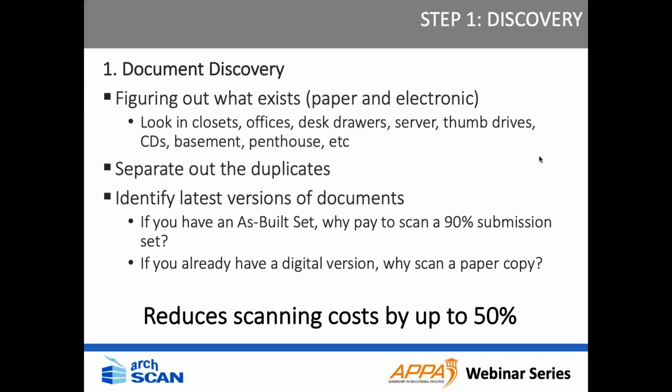By doing this document discovery step, you can reduce the scanning cost by up to 50%, especially if you take the following things into consideration: your document retention periods. If a document needs to be kept for 7 years, and it's 5 years old, maybe you're not going to pay to have it scanned. That's going to be something that you need to decide.